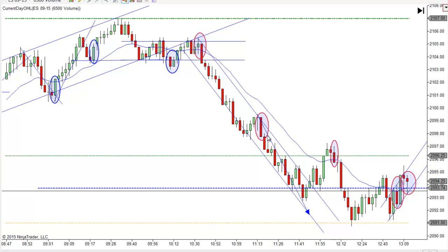But this was a good setup. It really is a form of a second entry. Notice what happens. It moves up, it comes down. So there's your first entry. Then it goes back up, and then it turns back down. And if you went to a smaller chart, there's a clear second entry there.